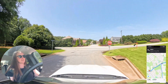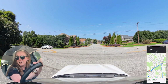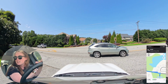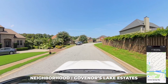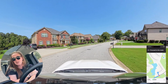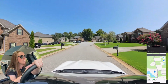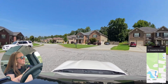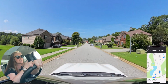Okay, we're going to continue to go. So continue to go down Neely Ferry. Now, Governor's Lake Estates is across the road there. So if you are looking for larger homes, maybe brick, it's another good neighborhood. Oh yeah. So these homes over here are probably minimum 500,000-600,000, if not a little bit more. So hey, if you're looking and that's your price point, this is a nice little neighborhood. It's not huge, easy walking, there's a pond.